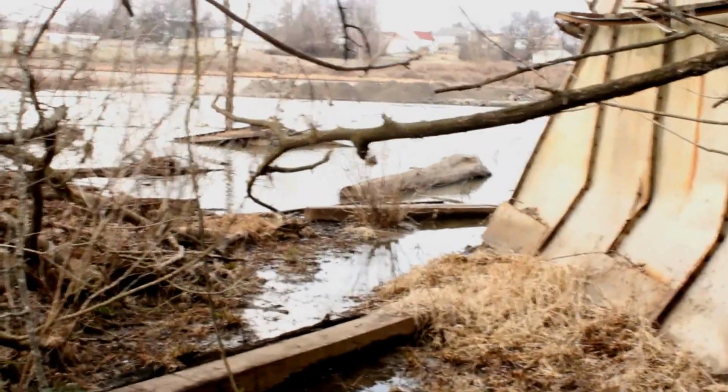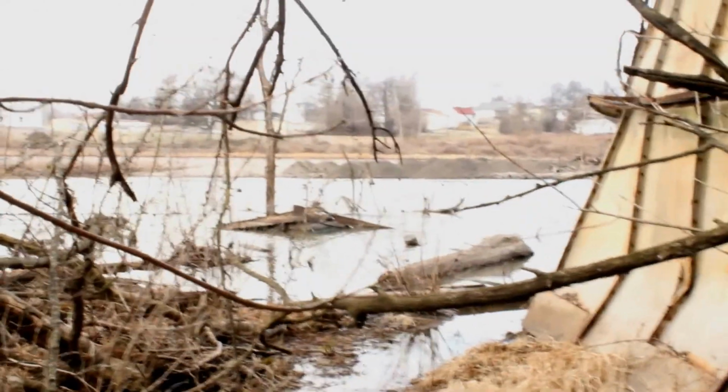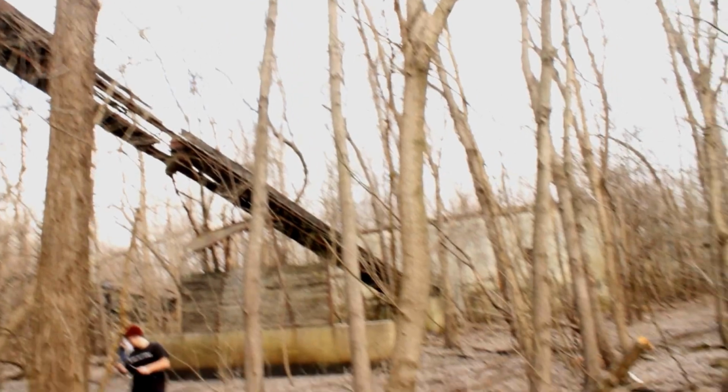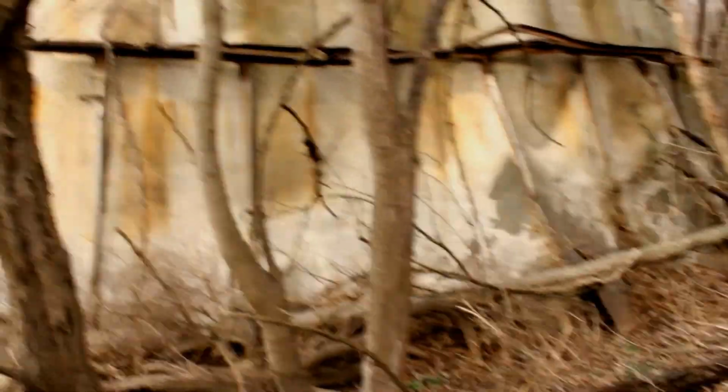There's a structure right out there. See if we can zoom in on it. It's metal. I don't know what it was, but you can just see the magnitude of how tall this thing is. It leads out all the way over there to that building. All right, we're gonna try and get inside this thing. We made it this far. All right, there's a hole all the way over through there on the other side.